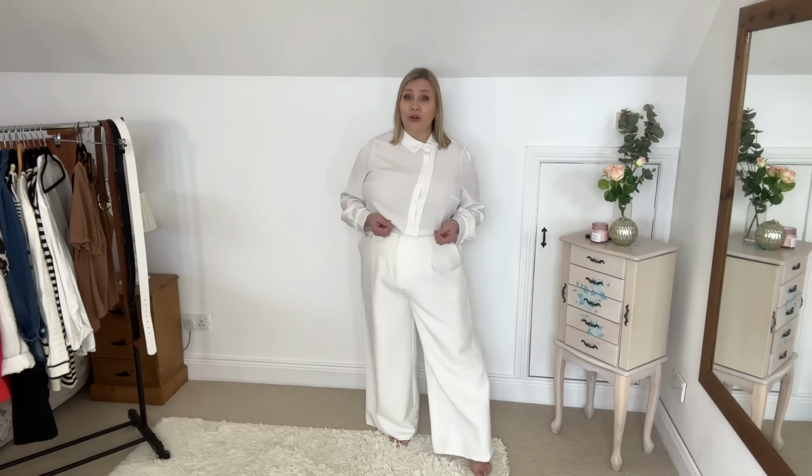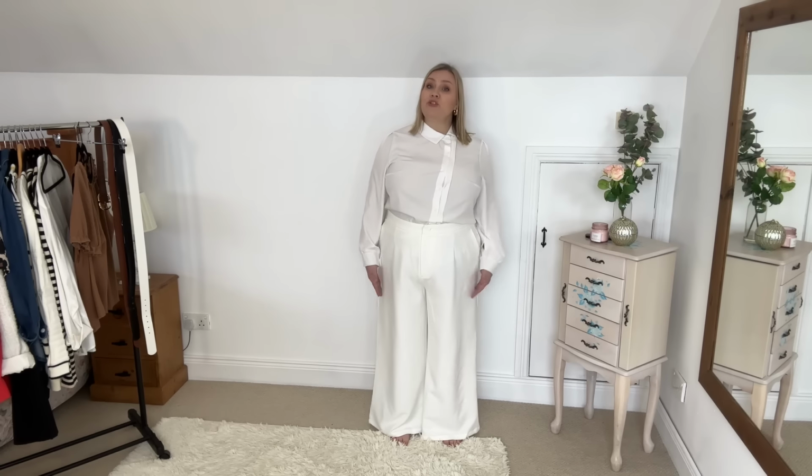Now, I want to finish today with this outfit and also talk about the rule of thirds. If you've never heard of the rule of thirds before, basically it means that you visually cut your body into two halves. The one half needs to be the length of two thirds of your body, and the other half needs to be the length of one third of your body. So if you look at the outfit that I'm wearing right now, my trousers take up approximately two thirds of the length of my entire body. My top takes up the one third.